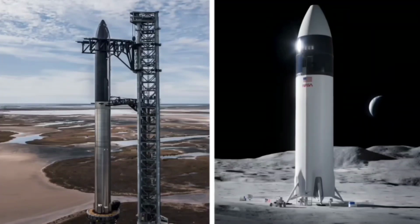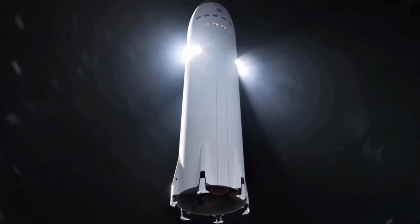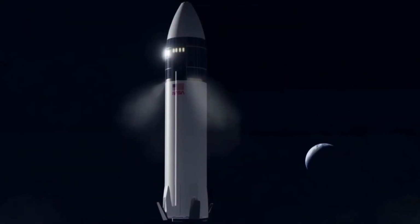To do that, those landers must be able to sit on the surface of the moon after landing for at least several days, with longer stays being even better. NASA and SpaceX have their work cut out for them.